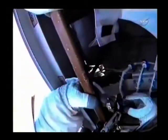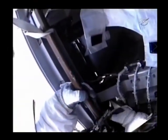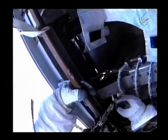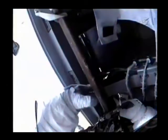And Wheels, that handrail that you're on right now looks a little rough to us. Just be aware of sharp edges. If you see anything, let us know. Copy that.